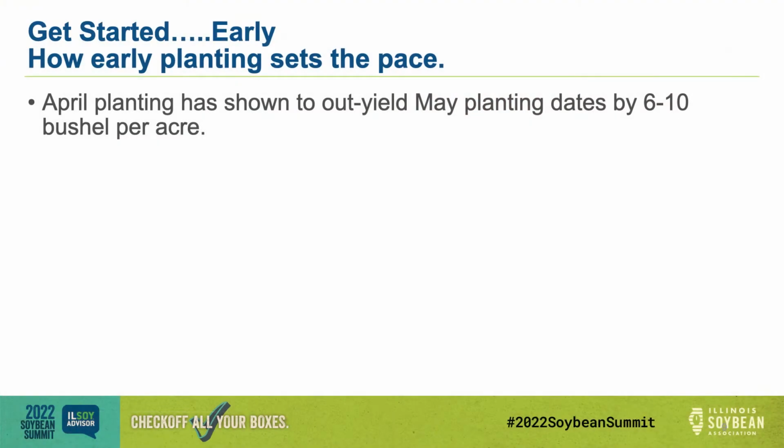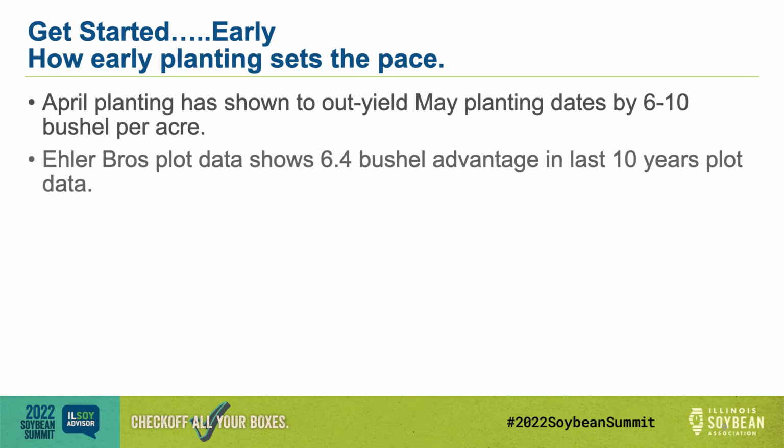So April planting is shown to outyield our May planting dates in our Ehler Brothers trials, 6 to 10 bushels per acre. So the last 10 years, and I've been doing this for 13, I just did the last 10 years of data, 6.4 bushels, April versus May. That's low-hanging fruit. That's easy money.